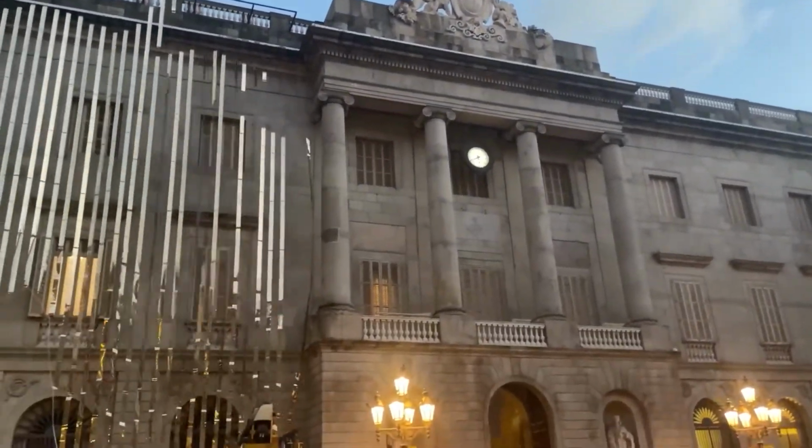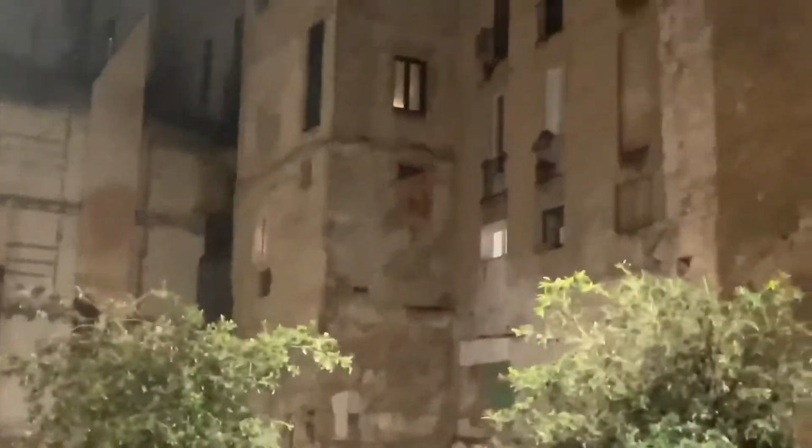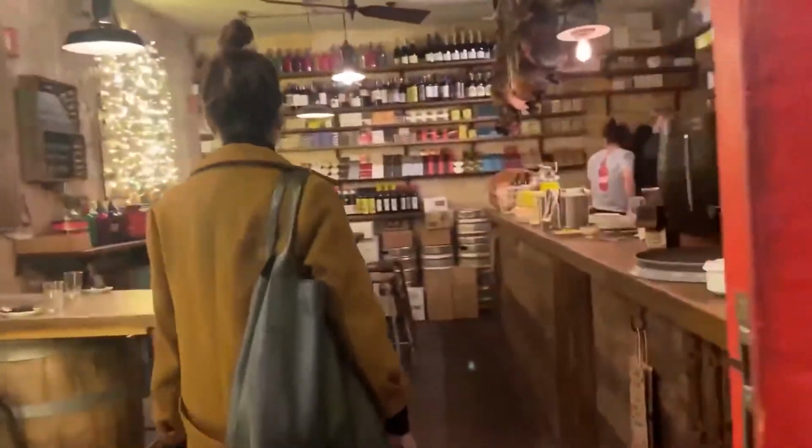During this experience, we will stop at 4 different places and try tapas and wine from each space. Now we're going to walk past the old wall of Barcelona and head to the first stop.